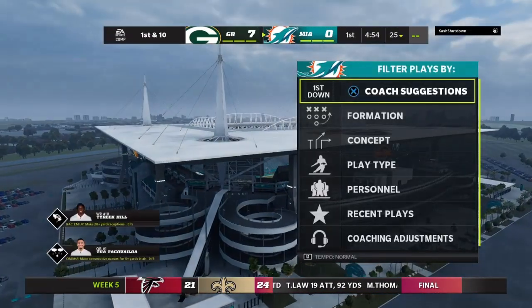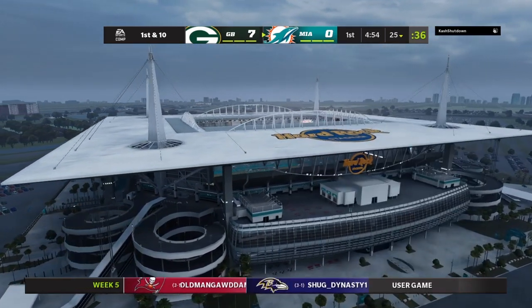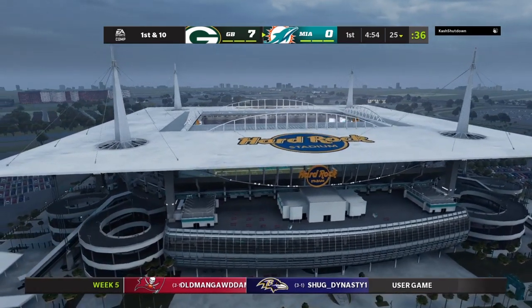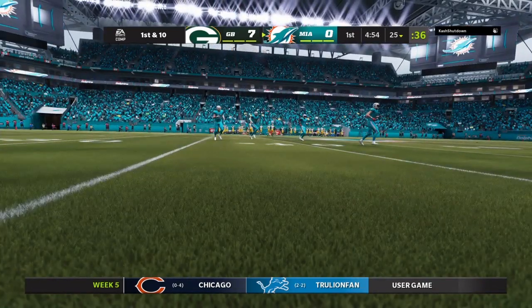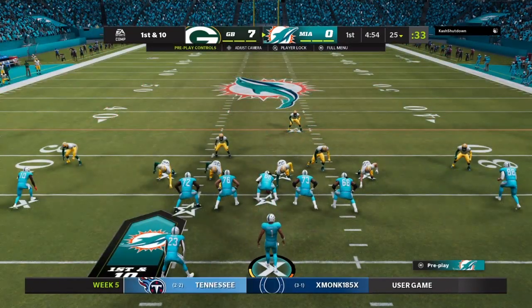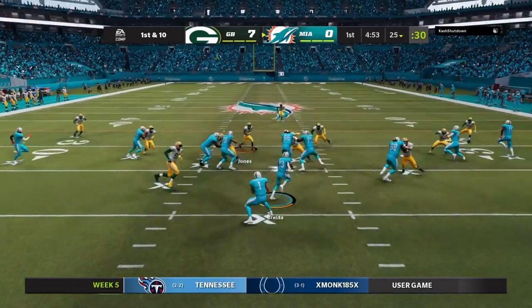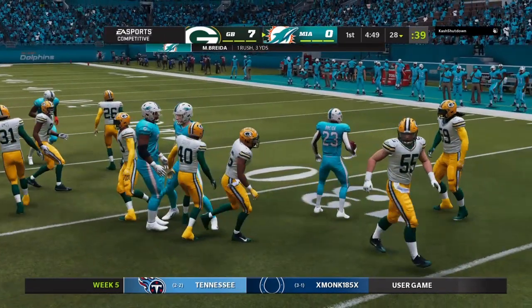Will not be returnable. It's out of the back of the end zone for a touchback. Tagovailoa and the Dolphins come up first and 10 at their own 25-yard line. Here's the first carry from Matt Breida, and he'll work this forward for about 3.